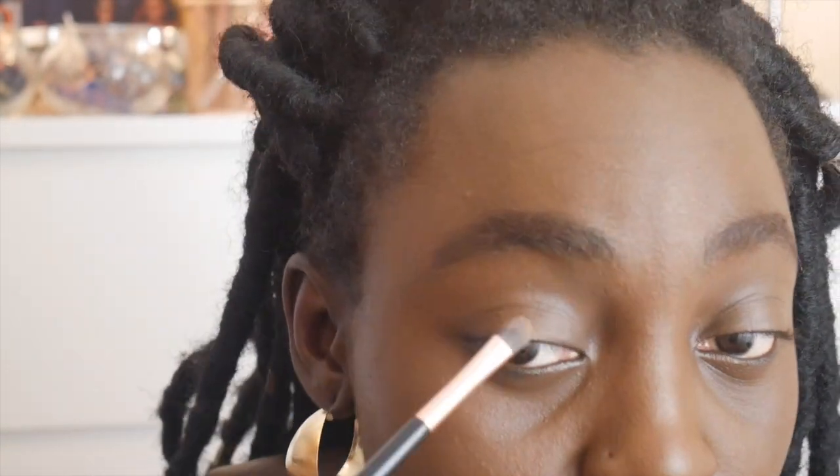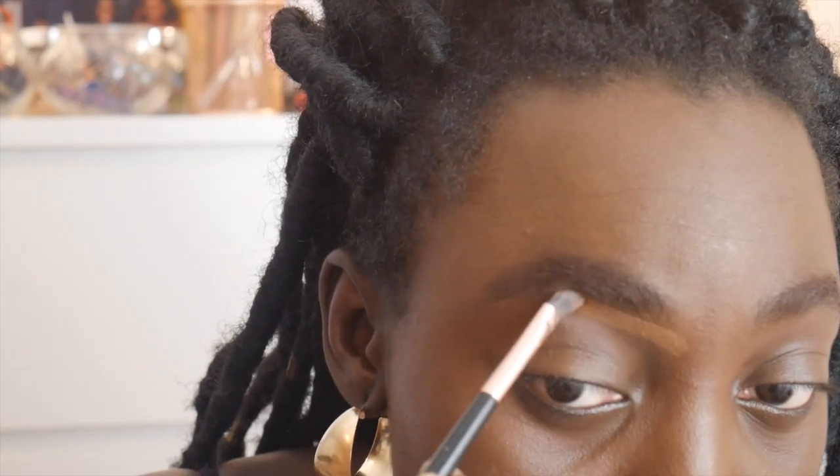And now I'm going to use the C14 to just conceal my eyebrows. Oh God, forgive me. Have mercy on me.